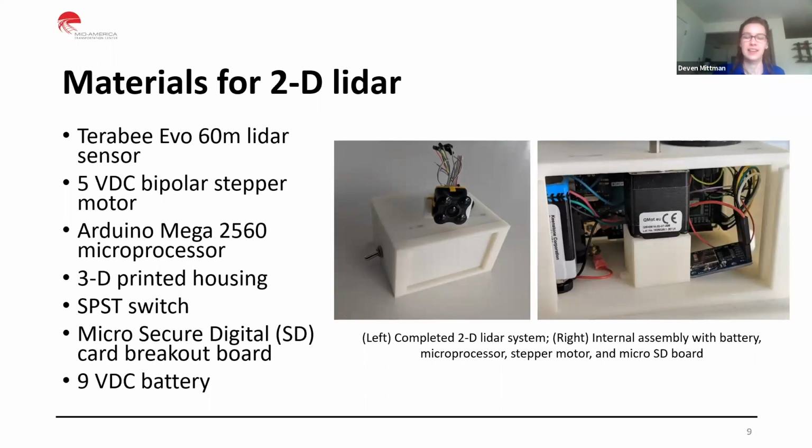So, like I was saying, the system as a whole, as you can see in the first photo, is encased in a 3D printed housing unit that has a removable front door so that I could easily access the circuitry inside of it and make adjustments as needed. It's fully enclosed so that during testing, water, dirt, whatever wouldn't get in and mess with the circuitry. It has a 5-volt bipolar motor. It's a stepper motor, which means that I can control exactly which angle it turns the sensor at. It's run entirely through the Arduino Mega microprocessor.